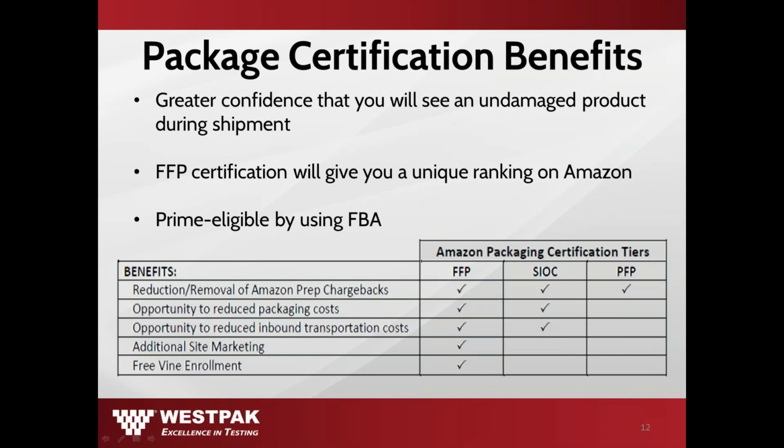Obtaining certification will give your product, package, and listing several benefits. Going through certification testing will give you greater confidence that your product will remain undamaged during shipment. Obtaining an FFP certification will allow your product to get a unique ranking on Amazon and separate your listing from other similar products. By using the FBA service, it will allow your product to become Prime eligible to appease those shoppers that want their orders as soon as possible. At the bottom of the slide is this table pulled from the Amazon certification guideline document that details a few of the additional benefits based on the package certification type.